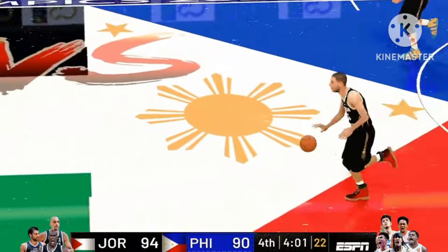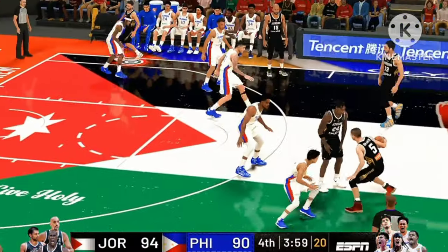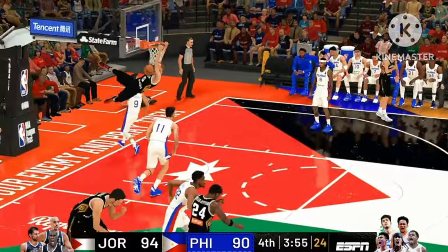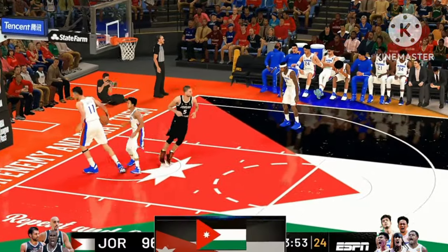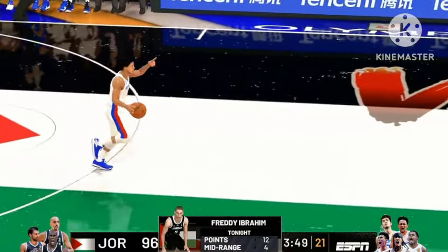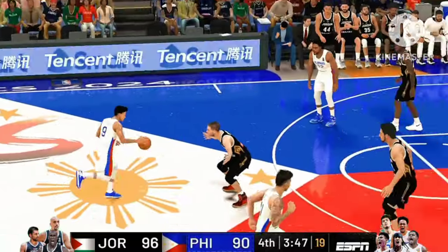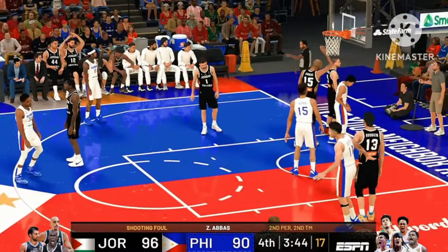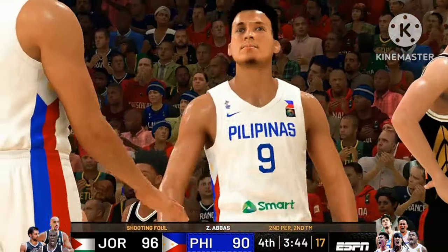The visitors with the ball. They lead by 4. And it's thrown down hard with both hands. Oh, excellent way to pad the lead. Yeah, especially when it's your one throwing it down like that. It sends a message that we're going to be aggressive no matter who's taking the shot.